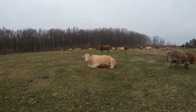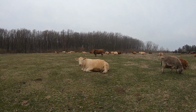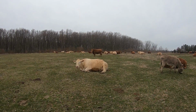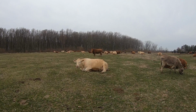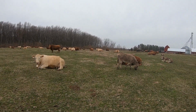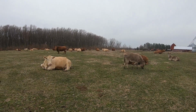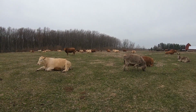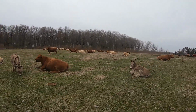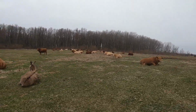This piece of grass is about 5-6 acres here. It's really our saving grace. We get some days like today, not raining, a nice sunny day, lay out here. Best medicine for them: fresh air and dry. And it helps with the straw pack in the barn too, where the straw lasts a little longer when they spend most of the day out here.